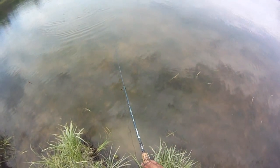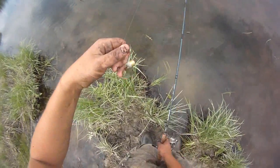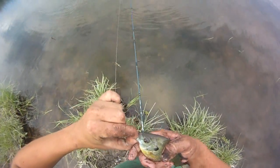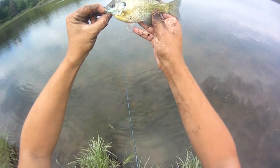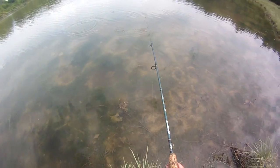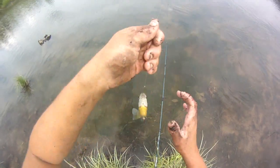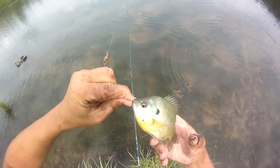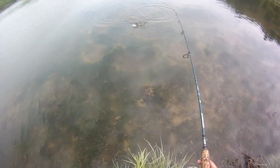Starting to slow down. I'm just going to keep walking. Don't expect them to be as good as the first time I hit them. Little fat mama gill. Hit this stretch again quick, and then I'm going to take a break, walk back to the car. A little gill. There we go. There's a decent gill.